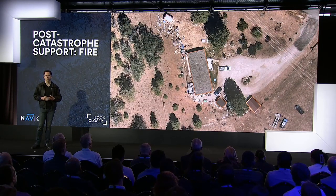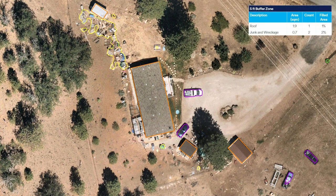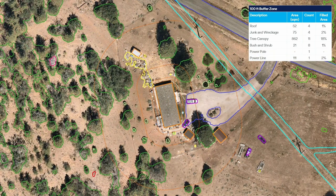This is a different building, but it was in the path of the same fire. And we're going to go and look at those buffers that I talked about before. Within 5 feet, you start to see junk and wreckage connected to that building. Within 10 feet, you see more junk and wreckage. 30 feet, you're seeing an outbuilding, which presents fire risk, as well as some trees and shrubs starting to come in. At 100 feet, we're seeing other things.